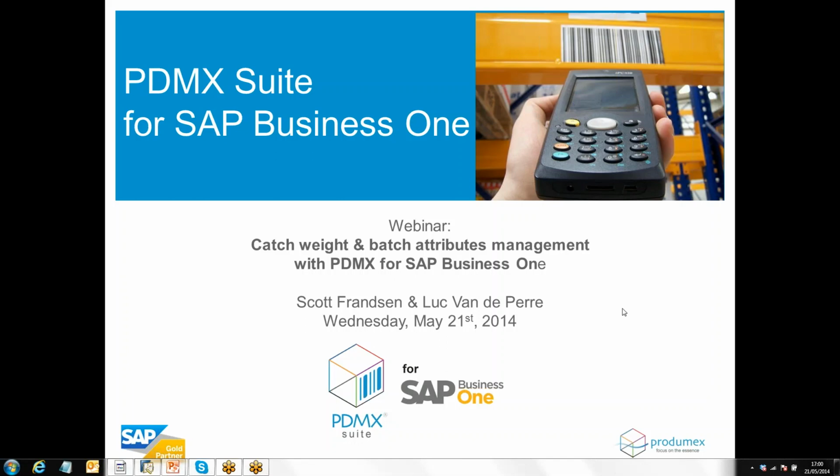catch weight and batch attributes of PDMX. We're going to show you some other things as well, but catch weight, batch attributes, and some other features are the newest components of our most recent release of the software.